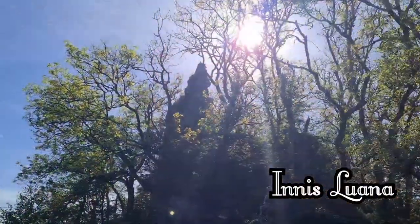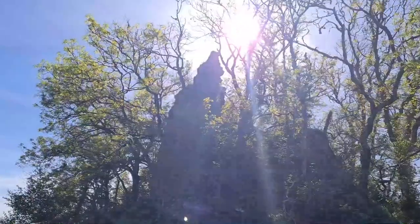We have arrived at last on Innis Luana on Loch Avich. Away up in that undergrowth is a castle. We have seen it on our lap with the canoe. I think it's going to take a heart like a lion to get up to it, but let's go.